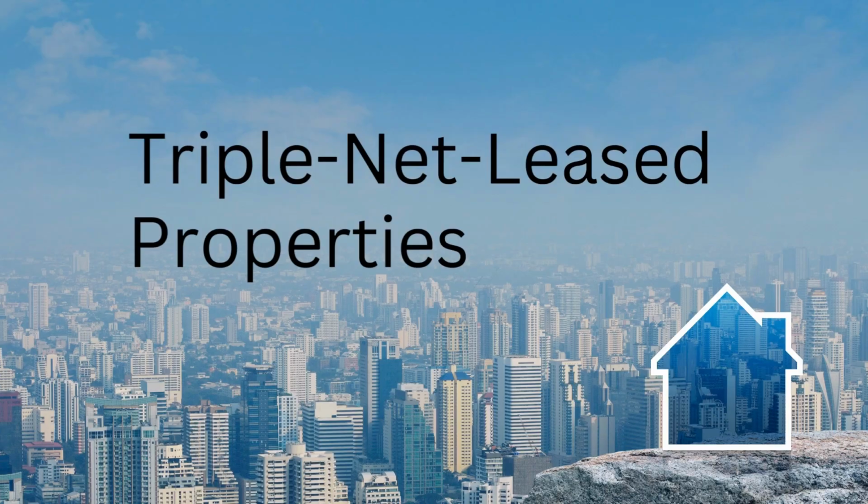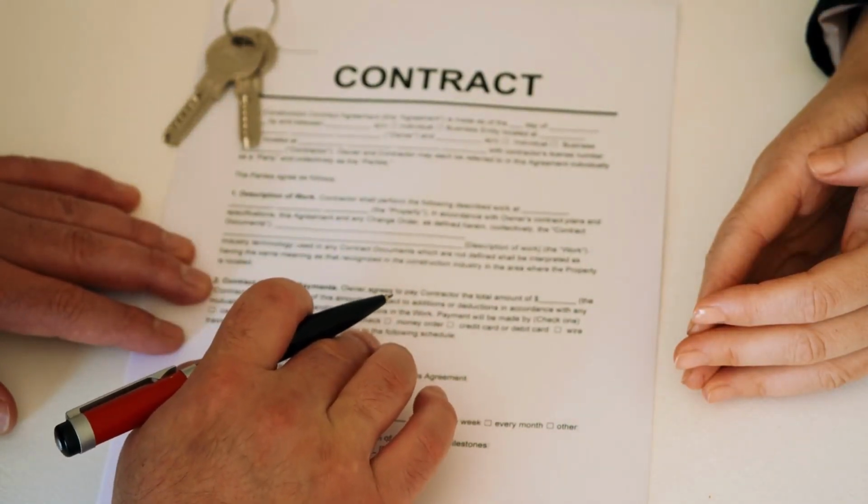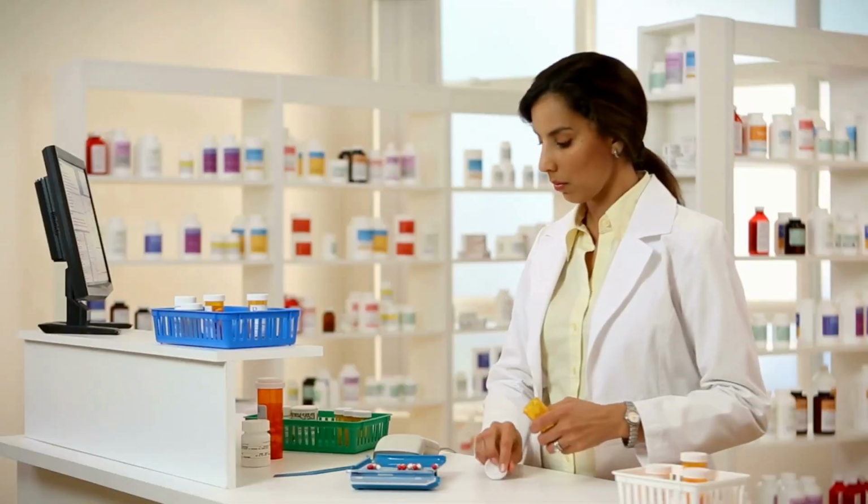Triple net lease properties. Leasing out a piece of real estate is how real estate investors often make money, even though there are many different types of leases. The triple net, or NNN, lease has gained popularity due to its ease of use. You'll see them all over the place, and among the notable tenants with triple net leases are Burger King, Walmart, CVS Pharmacy, and others. Taxes, insurance, and upkeep are all the tenant's responsibilities in a triple net lease arrangement.